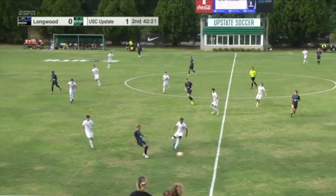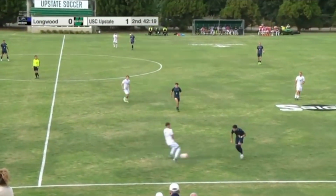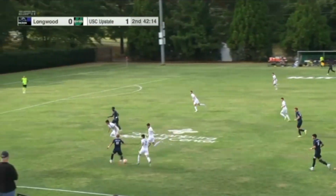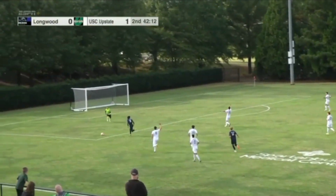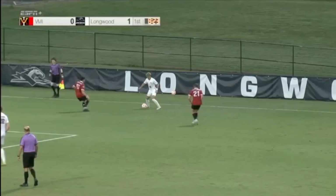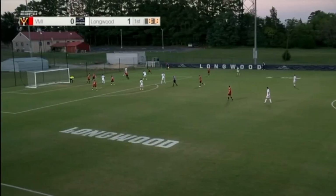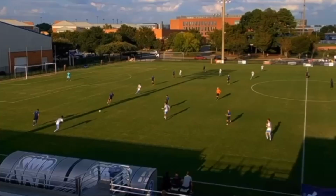Yildirim, creating something special along that near touchline, the freshman from Turkey. We want to talk about a pedigree. He is a member of the Turkish U19 youth national team. Some high-level play out wide, Yildirim dances past a couple, plays it in, shoots it across.